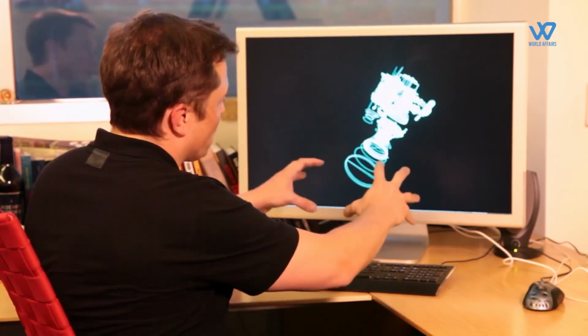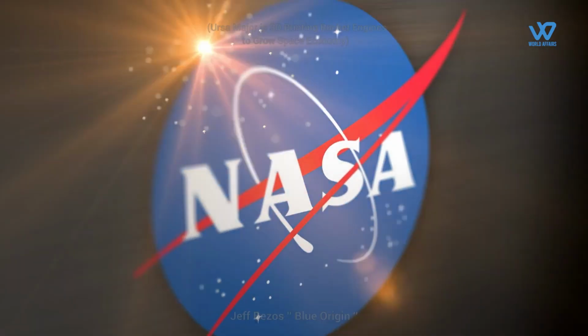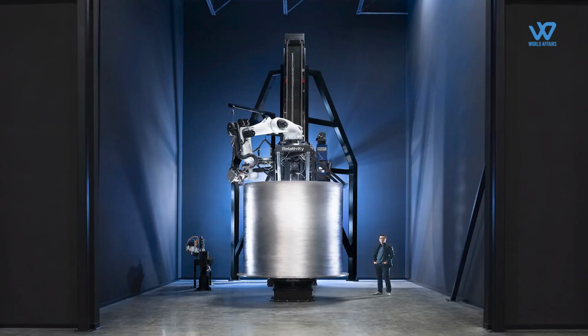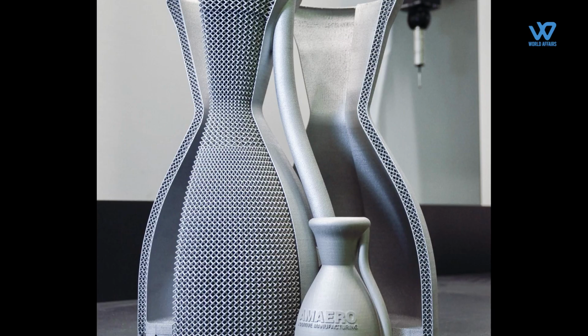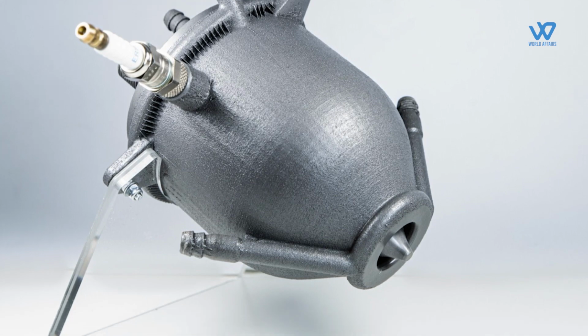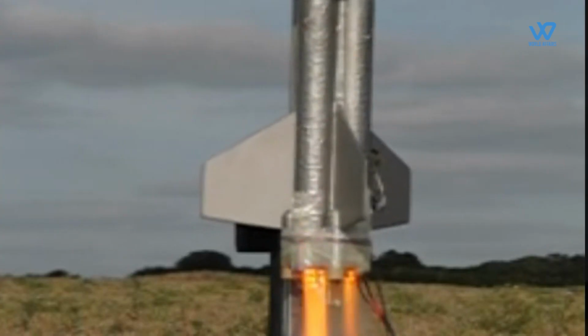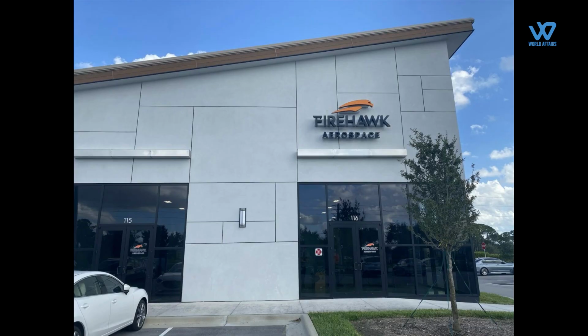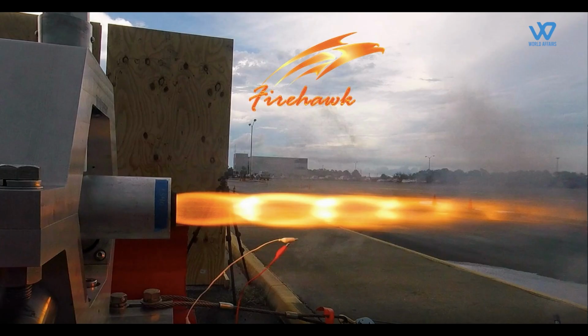But even international players, like Elon Musk's SpaceX, NASA, Ursa Major, and Jeff Bezos' Blue Origin, are only 3D printing components for rocket engines. This means that putting together these engines and making sure they work is still a fairly complicated task. The only US-based startup close to producing a fully 3D printed rocket engine is Firehawk Aerospace, and they only just raised the $2 million needed to start on their project.